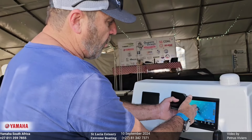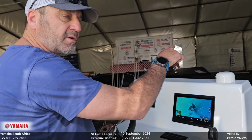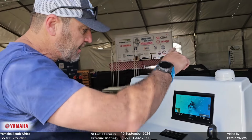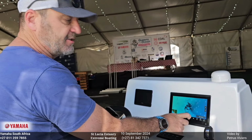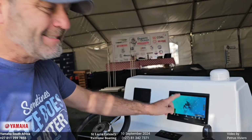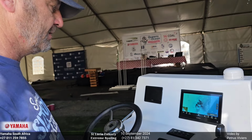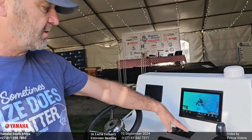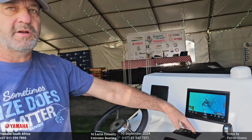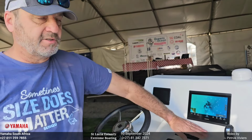Then it'll tell me how wide I want to go. If I say 500 meters or a kilometer, and I push the buttons, it will start to work that area until it's finished. It will do exactly that pattern steer, up and down, up and down, till it finishes that area. At the end, it will show you exactly over that particular area what it did. So that's a cool feature of the Yamaha autopilot that you don't have on another system. This is stage three.